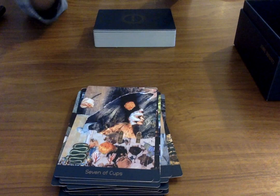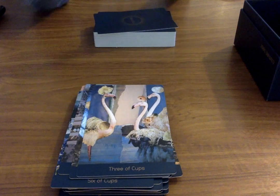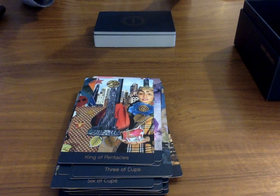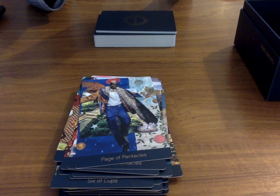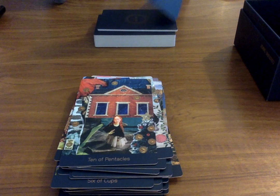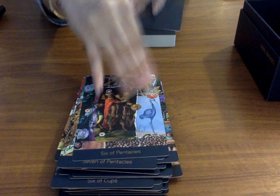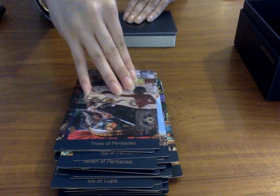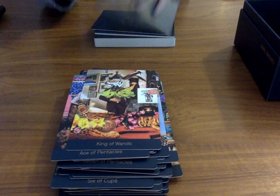That sort of matches the different elements of tarot as well. Wow, really, really beautiful. Oh, and the home on the Ten of Pentacles. Very nice. And also the Pentacles as well. Ace of Pentacles. King of Wands is a tiger.